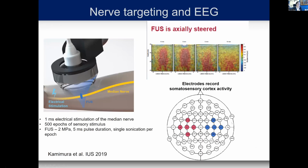And the last thing I want to share with you is what we do in humans. We've been doing this over the past 5 years. We target the nerve very similar to what we did with the mice. We have a focused ultrasound transducer, concentric with an imaging probe. We use lower pressures in humans. We don't want to cause any damage at all. We go down to 2 megapascals, and initially we thought we weren't going to see any effect. It turns out we do. We have to target the nerve.